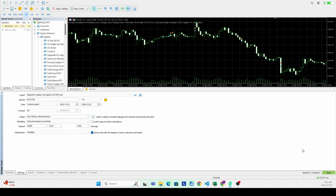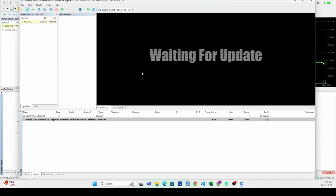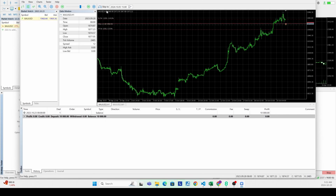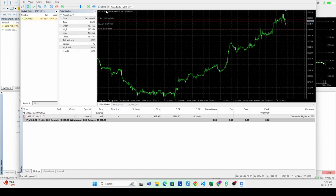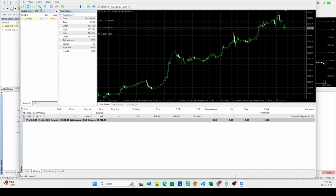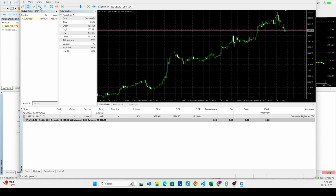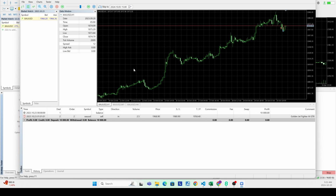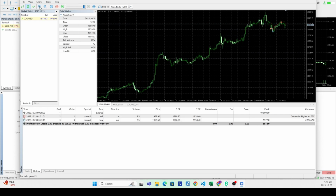So let's now quickly run a visual back test to see if this thing is actually following a strategy. Okay, we can perhaps zoom in. So it's using market execution, and it's not placing pending orders at any sort of key levels. Fast forward a bit.